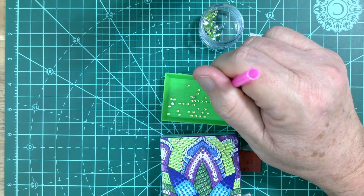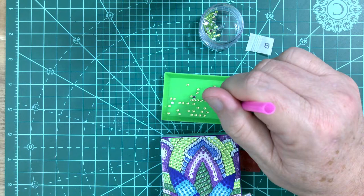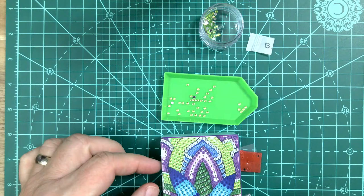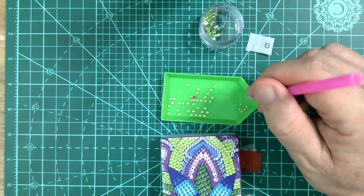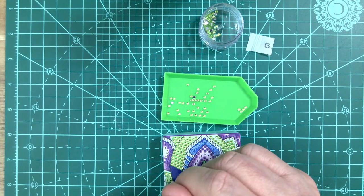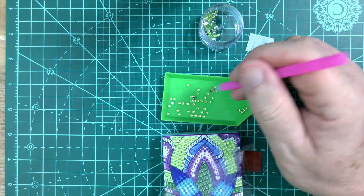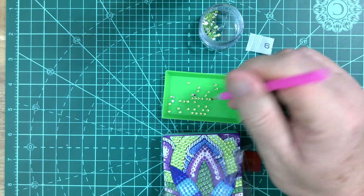I don't have to put a lot of pressure to pick them up. I do apply a little more pressure after I get them placed, simply because that way they adhere nice and good to the stickiness of that. Let's see, right over here. Hold that up and back a little bit. It's nice to have that plastic on there to rest your hand on, because then your hand does not stick to the painting area itself, the canvas.